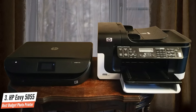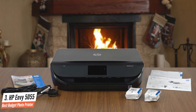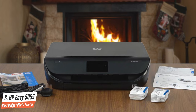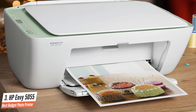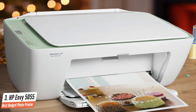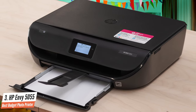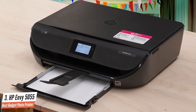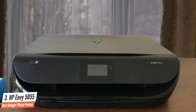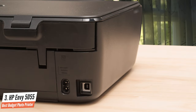A plus with the HP ENVY 5055 is that it supports 4x6 photos as well as letter and legal size paper, something not all printers do. The ENVY 5055 measures 5x17.5x14.5 inches, height, width and depth, and weighs a hair under 12 pounds. As for paper capacity and volume ratings, the ENVY 5055's paper tray holds up to 100 sheets of letter size paper, 10 envelopes or 20 sheets of premium photo paper. And HP rates the all-in-one's maximum monthly duty cycle at 1,000 pages with a recommended monthly print volume of up to 400 prints.